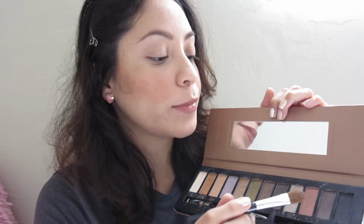Okay, time for the eyes. So for this look, I'm gonna be using this pink color. And you can use anything similar that you might have.